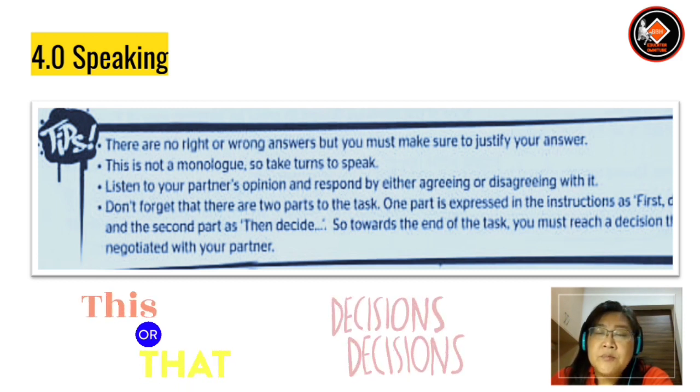One part is expressed in the instructions as first choose, and then the second part is then decide. So towards the end of the task, you must reach a decision, and then you have to negotiate with your partner.